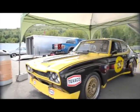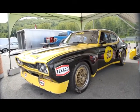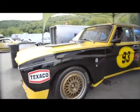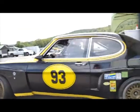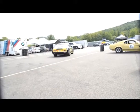Of course, it came time to start the car up and go out to the paddock to get ready to go out on the track. And yeah, here we go. And boy, let me tell you, this car is just beautiful and sounds great too. Can't wait to see it out on the track.